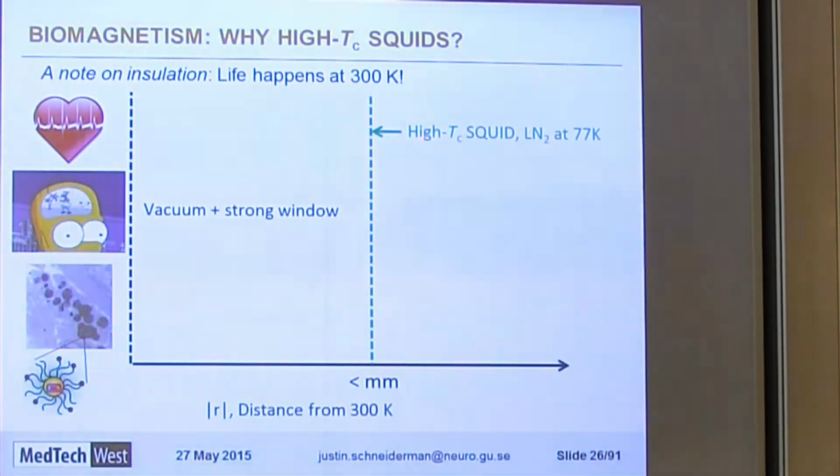If you look, for example, at a high TC squid, because we're only cooling to 77 Kelvin, all you really need to separate the squid from this room temperature environment is a vacuum and a fairly strong window. That means the distance between these warm sources and the cold sensor, when it's operating, can be reduced to less than a millimeter, in fact. In our lab, I think our record is somewhere around 300 or 400 microns. So you can bring the squid, while it's still functioning and superconducting, very close to the room temperature environment.